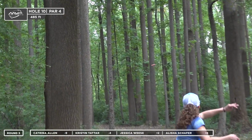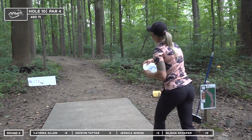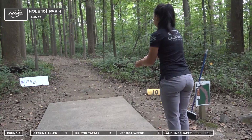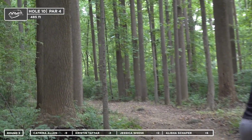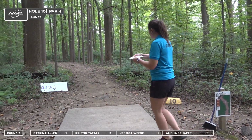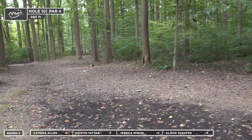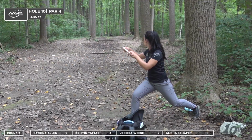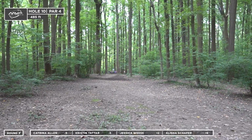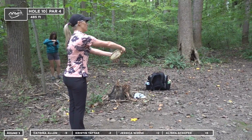And here's Jessica Weese with a backhand on hole 10. And just when I thought it was clean, it actually kicks a tree and then pushes a little bit to her right. Catrina keeping it low. And that's a classic judge thrown by Kristin Tattar. It's an ESP Undertaker by Alisha. And Alisha with what looks like not necessarily just closest to the pin, but more so the best angle. And an incredible shot there by Kristin after the patent pending stance. Not able to get a run up there.